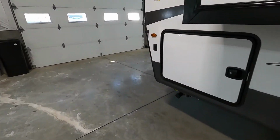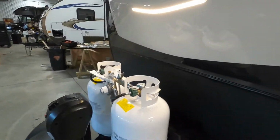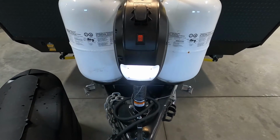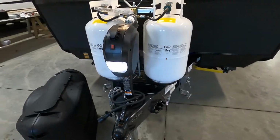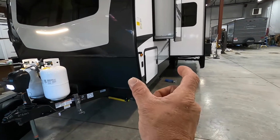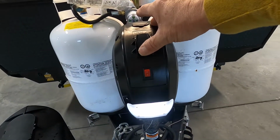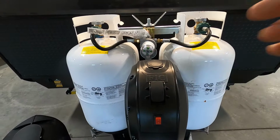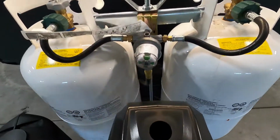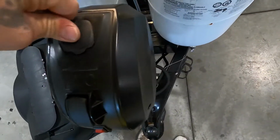Now if you've unhooked your hitch, you have a docking light here and a docking light on your power tongue jack. After our hitch is unhooked, first thing we're going to do is make our unit level. Now, I do recommend getting a stick-on level. With your slides closed, find the middle of your unit, go ahead and put a little stick-on level on there. That way you can tell when your unit's level. Simply lower or raise this power tongue jack. And you do have a hand crank manual override right here in case you lose power.